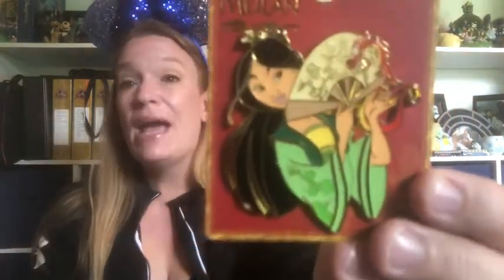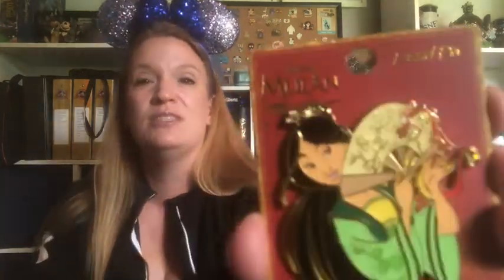So I think they still have this on the website for around $25. So if anybody else wanted to get one, you certainly could. So the Kraken pin trading, it's gorgeous. I think I spent $35 on it, but I had not seen it and I got all excited and I just went ahead and grabbed it, and that is gorgeous. That'll look beautiful on the Mulan pin board.